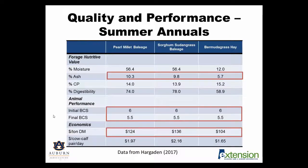If we look at the overall economics of these systems and compare them, our baleage production systems, particularly as it relates to making annuals into baleage, is going to have a higher cost per ton than hay production. There is some extra labor that goes into the baleage production process. We also have additional equipment and supplies, and the cost of using an annual in that system relative to having a perennial. So the overall cost of production was slightly greater for the annual systems relative to the hay production system.